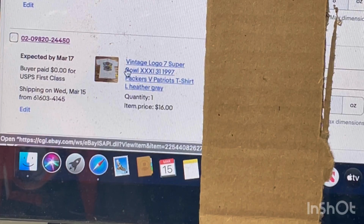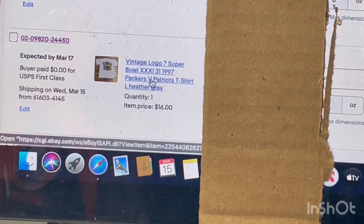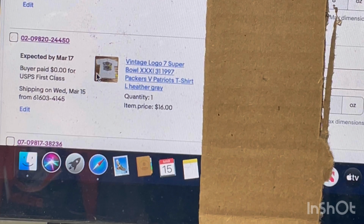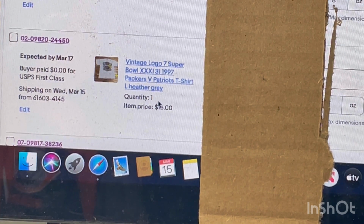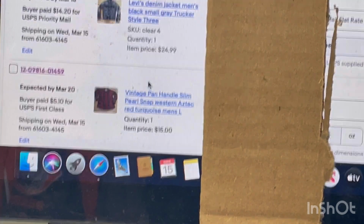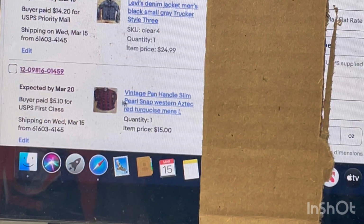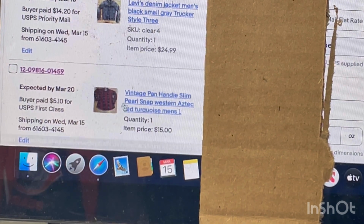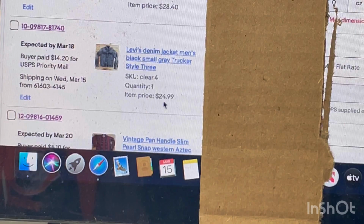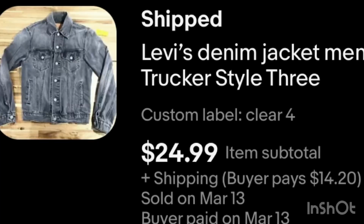I tried this. This is a Logo 7 Super Bowl. Packers and the Patriots Super Bowl dead stock shirt, sold for $16 free shipping. I paid $5. Pearl snap that I paid $2 for at auction, sold for $15 plus shipping, and I've had it for like 2 weeks. This buyer paid $25 plus $15.